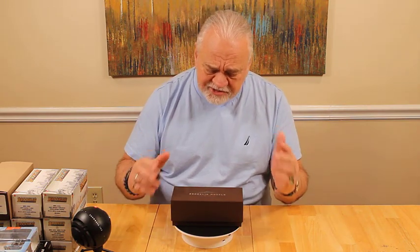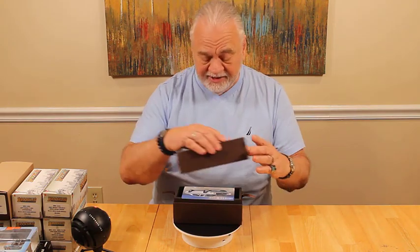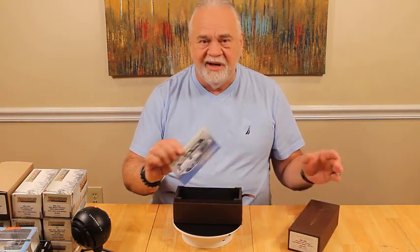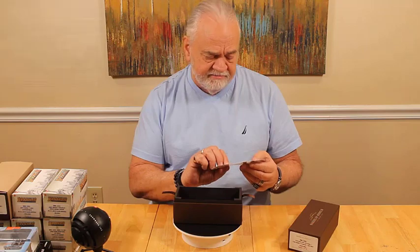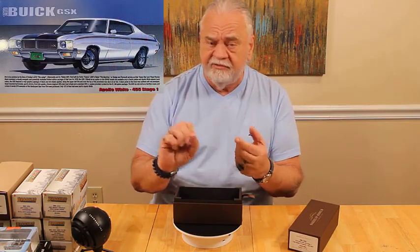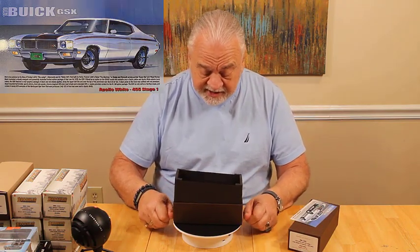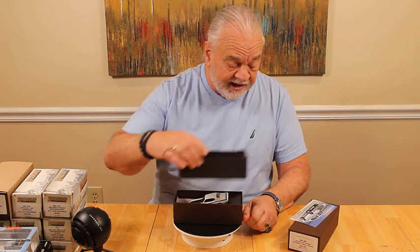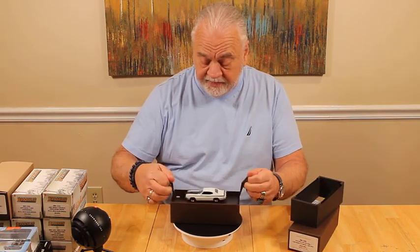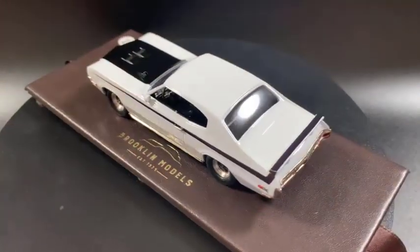It was just a monster of a car, and Brooklyn's given us this model. So let's take a look at it. You know, the typical Brooklyn packaging, there's an information card here with each car's number. There were only 50. This one is number 2. We get it out of the box. I love this packaging. You don't have to touch the model to get it out of the box. And we'll put it on the turntable and take a close look at it.